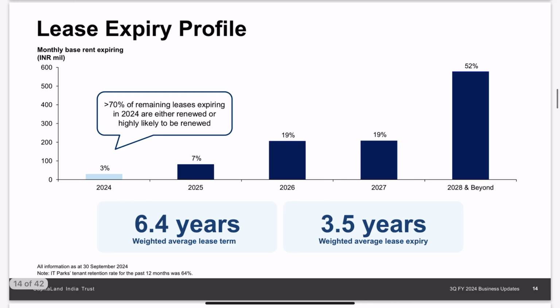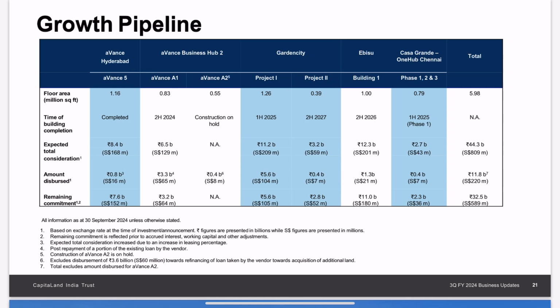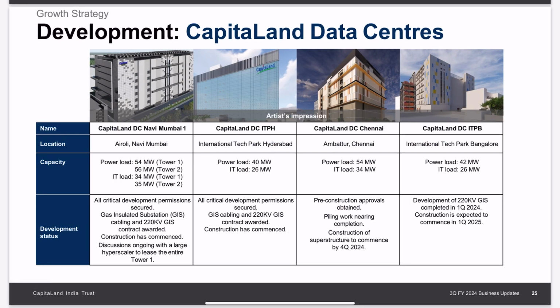For lease expiry wise, there are not many leases needed to be renewed for the next 2 years. For CIT's growth pipeline, they have been very actively improving their properties, and on top of that, they also have data centers that will be constructed down the road.